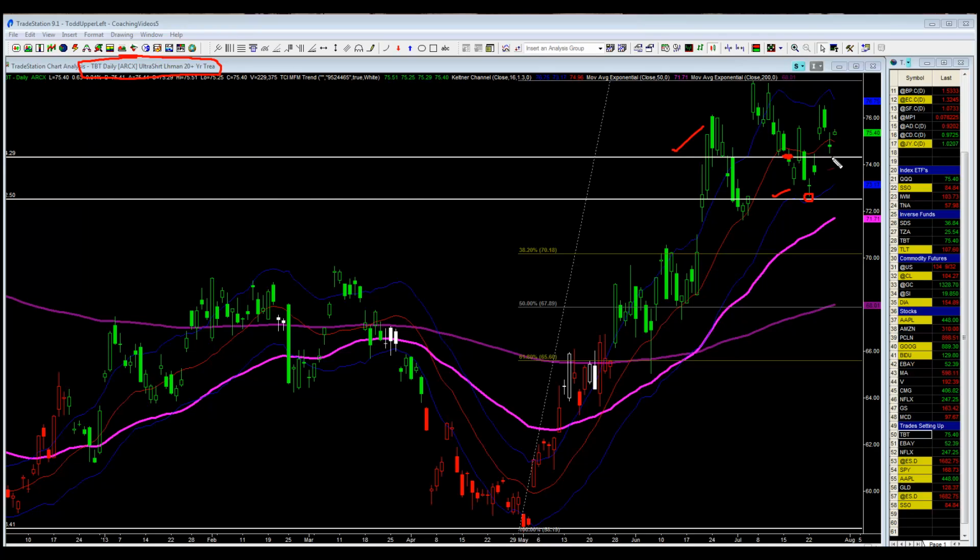As you recall last week, I took a third of the position off at 75.25 when it gapped higher. I've still got 2/3 on. What I'm going to do is take the remaining portion of my position and move my stop up to below Friday's low right here. So that sell stop is going to be at 74.29, just locking in 29 cents.